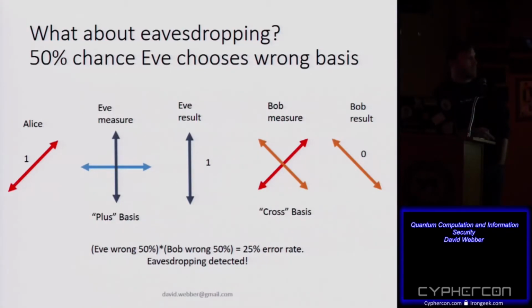So let's do some quick math. Eve gets it wrong 50% of the time. Bob gets Eve's fake message wrong 50% of the time. So that's a 25% error rate. So if you're using this protocol, what you do is you compare a section of the key that you believe to be good. You're not going to use this key to transmit your message, but you're going to use it to check for eavesdropping. And then you say, okay, I measured in plus, I measured in cross, I got a 1, I got a 0. Uh-oh. Keep going. If the key doesn't match up 25% of the time, eavesdropping. It's like, sorry, there's too much eavesdropping detected, I will talk to you later.